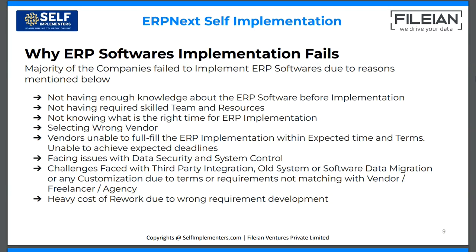Also, not knowing the right time for the ERP implementation is one of the most important factors. If you are not aware of the correct time of requirement for your ERP, then it is not a good condition for the ERP implementation. Whenever you realize that this is the right time, then you can make the decision to implement the ERP system.